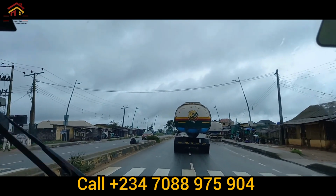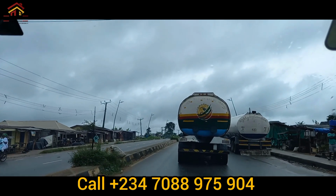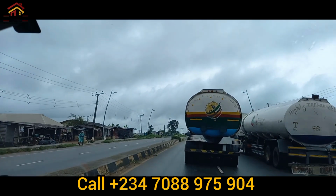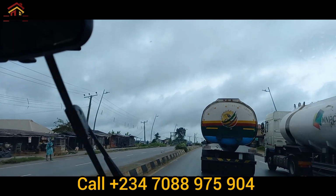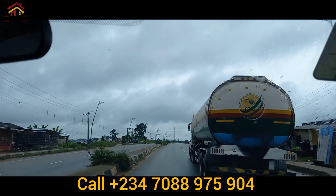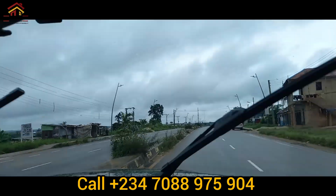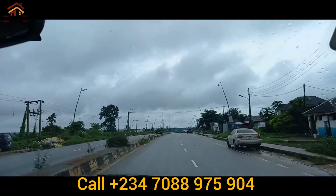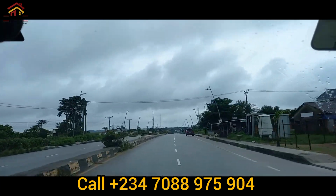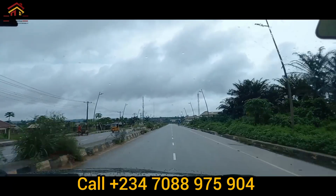So this area is transforming. There's electricity already in the environment. There's a good road network. There's also water in the environment, and the area population is gradually increasing because a lot of people will prefer to live in Epe than in Ibeju-Lekki, because Ibeju-Lekki will be highly industrialized. Living in a highly industrial environment is not good health wise.